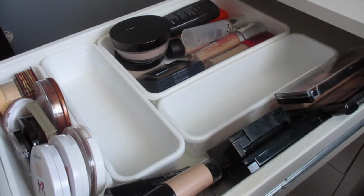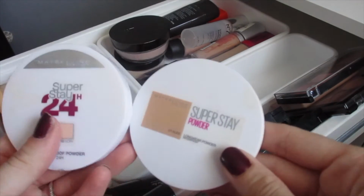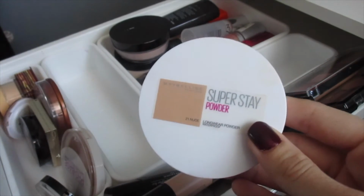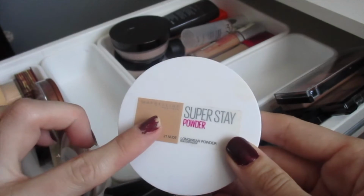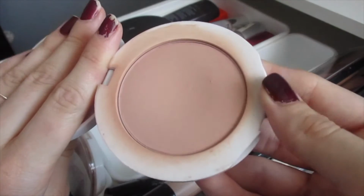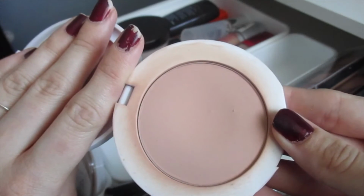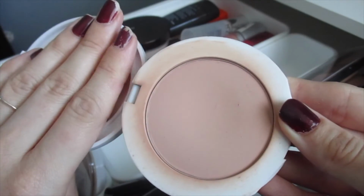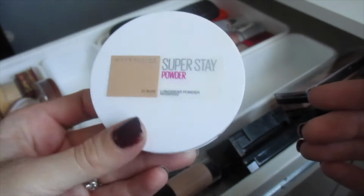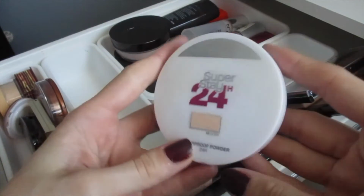And then moving on to powders, I have 2 of the Superstay 24 Hours powders. As you could tell from the beauty outlet, I did have originally the 21 Nude, but it is now way too dark for me. I did used to have dark hair, but I now have light blonde hair, so this is so dark on my skin tone, so I had to buy a lighter one. But I'll just keep it in case I do go back dark, and I have this handy. And then this is the light one that I picked up.